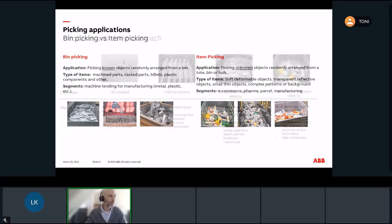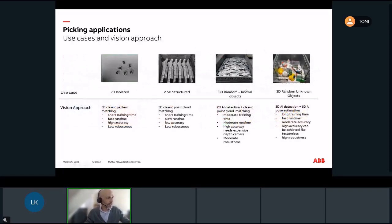Before going into more detail, maybe this slide should be before, but I think it makes sense to do a small introduction and then go back. In this case, the different use cases. So we have how the complexity, or how the use of the technology, is growing with the complexity.